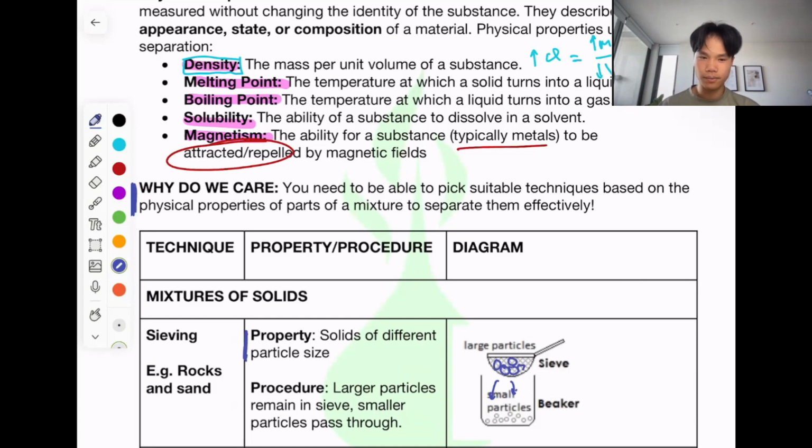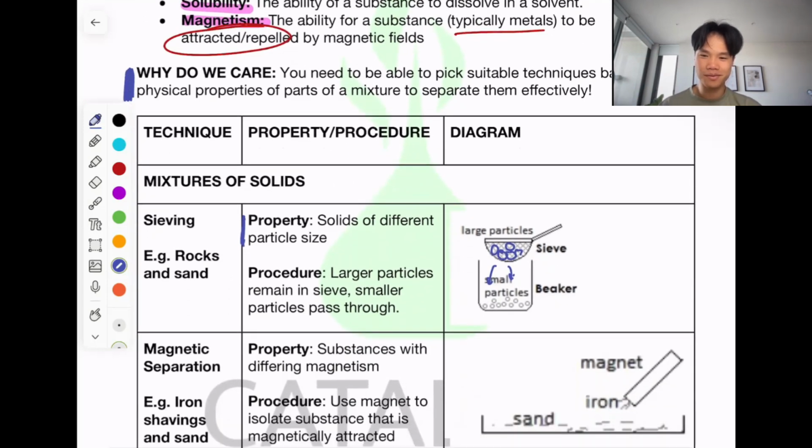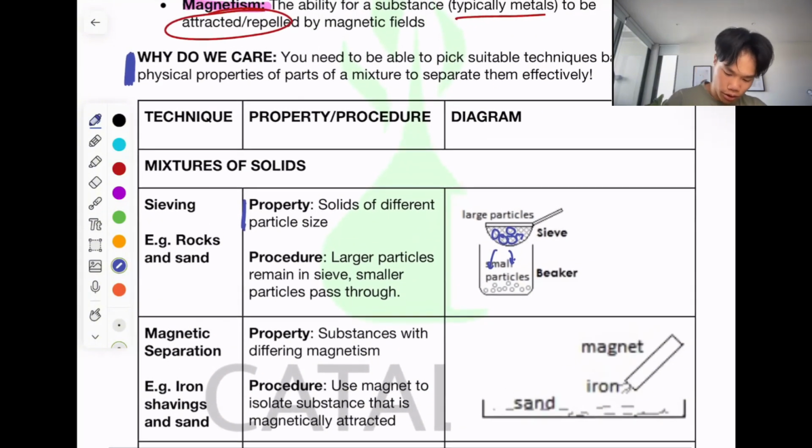Any questions there? Nothing too crazy? Oh no. Okay. Magnetic separation. We're using now the property of magnetism.